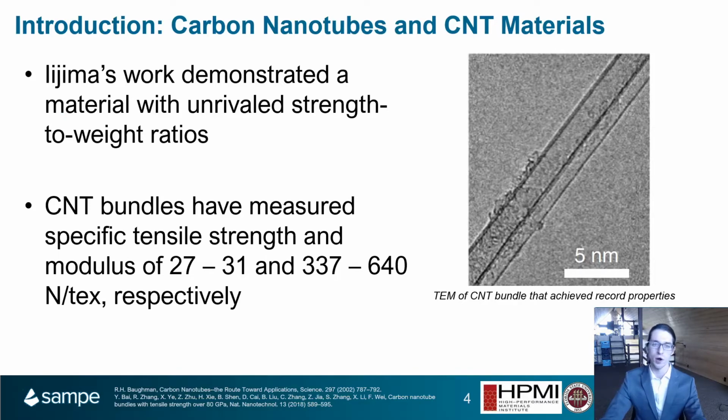So first and foremost, what are carbon nanotubes and their materials? Well, in the early 90s, Iijima found a material, carbon nanotubes, that demonstrated unrivaled strength to weight ratios and, of what we know, realistically on Earth, have the highest theoretical properties. Since its inception, many studies have occurred and benchmarks have been set, and as of recently, the newest benchmark exists. Carbon nanotube bundles have been physically measured to have specific tensile strengths and modulus of 27 to 31 and 337 to 640 newtons per tex, respectively.